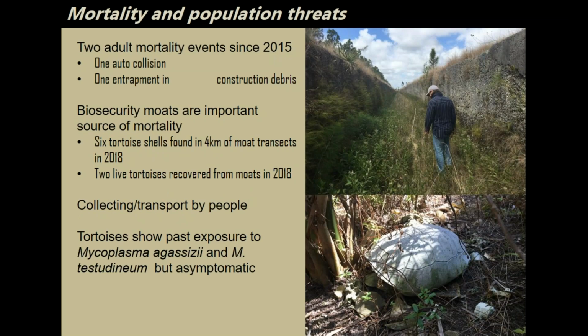We also have been trying to understand mortality and population threats. We've seen 2 mortality events from adults since 2015. One was an auto collision, and one was entrapment in some construction debris. There's no real barrier between the pine rockland habitat and working areas of the zoo, so tortoises move back and forth between lawns, and there's lots of opportunities for them to face problems.